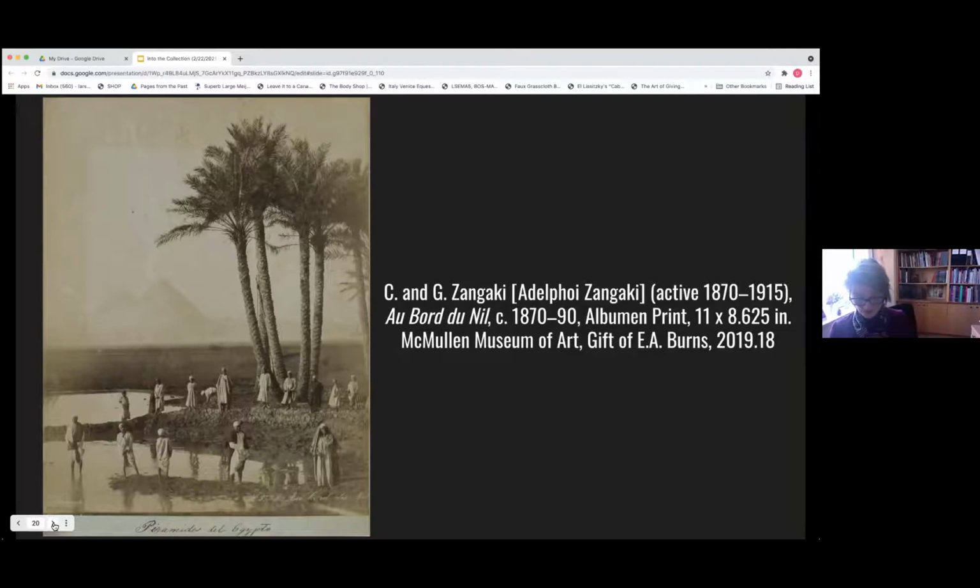This photograph here, taken by the brothers Zengati, differs from Bedford's documentary image in that it presents an idyllic view of a far-off land with its indigenous people. It features a hazy, romanticized vision of the popular tourist site of the Great Pyramids, with palm trees and Egyptians in the foreground, satisfying the contemporary taste for exoticism in the West.